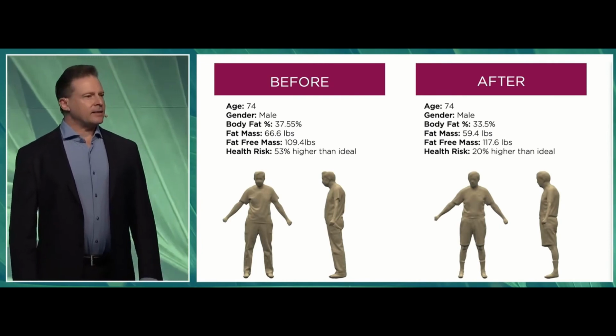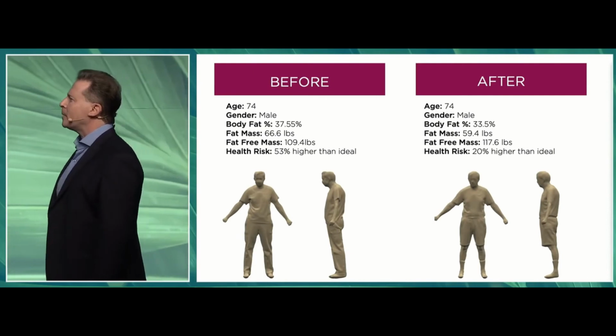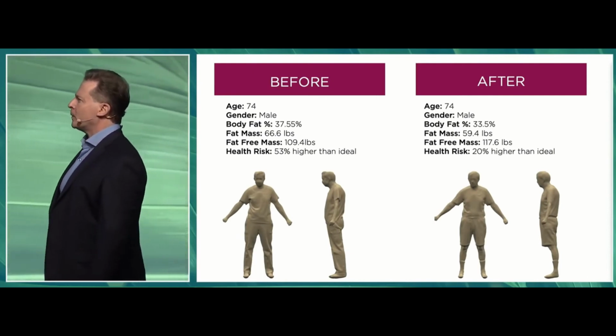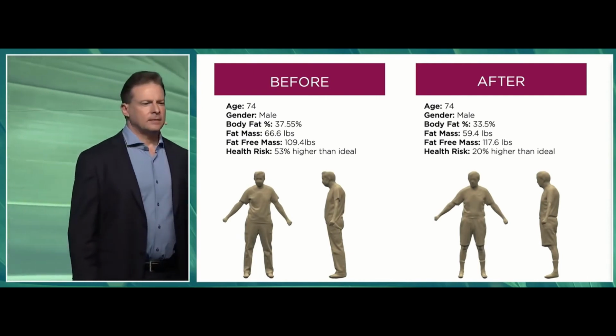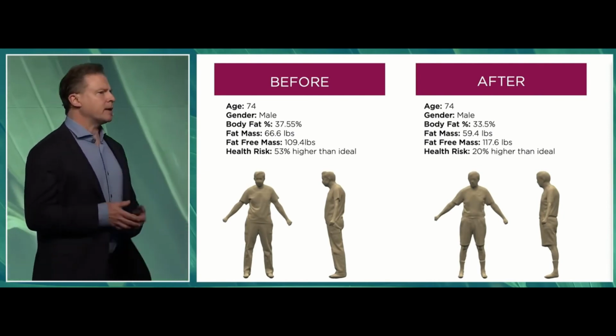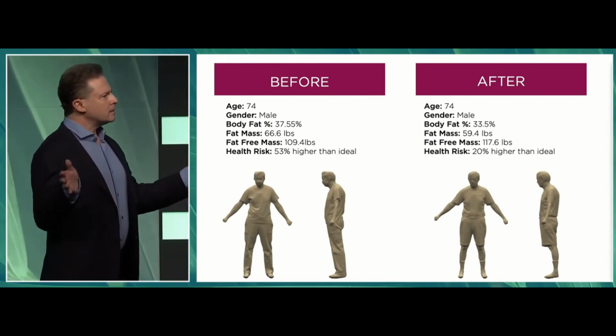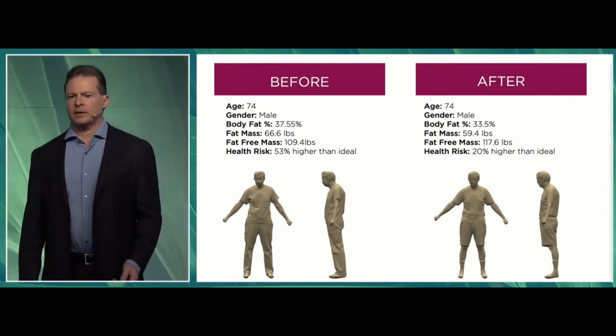Okay, so at age 74, not only was he able to get a reduction in body fat, but look what happened with the health risk now. 53% to 20%. So this is very much in keeping with the goals of the company. We want to not only improve people's overall body shape, but improve their health. That's ultimately the goal.